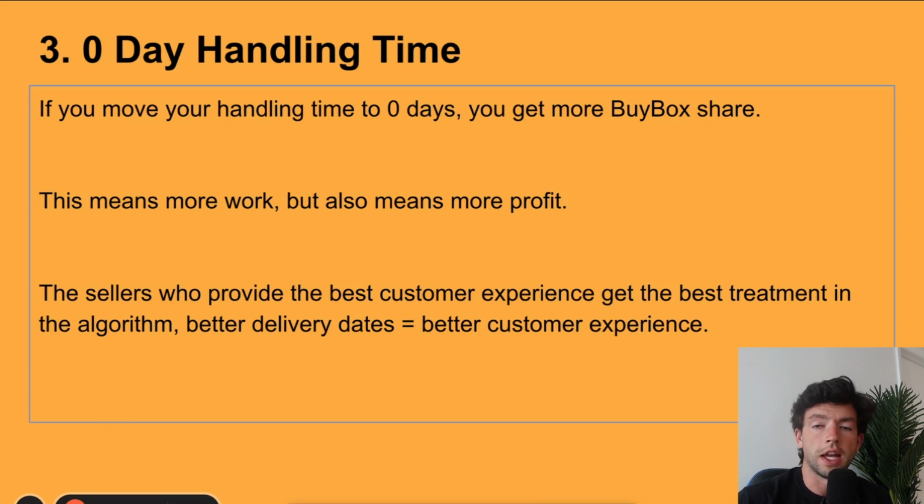However, you can set yourself up as best as possible by being in 0-day handling time, which you're going to get to by going to the top right gear menu, hitting shipping settings, then hitting general shipping settings, and then change it to 0-day handling time for merch fulfilled orders specifically.